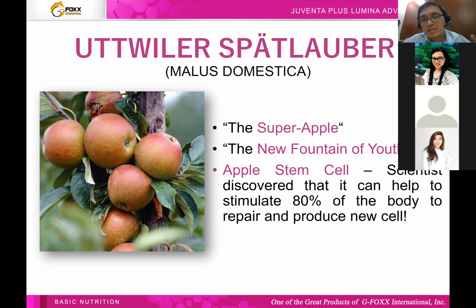So what does that mean? Our skin starts to look old, or starts to have wrinkles or melasma, all these kinds of things, because of the aging process, whereby the new skin is not fast enough to replace the aging skin, correct?